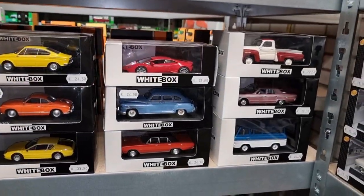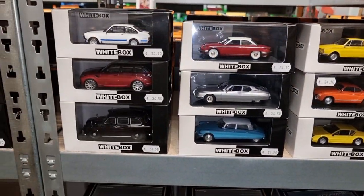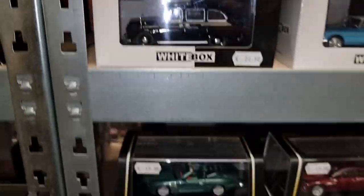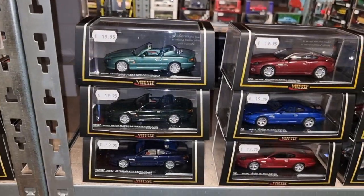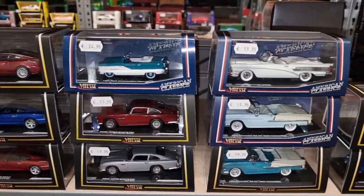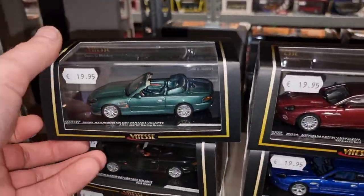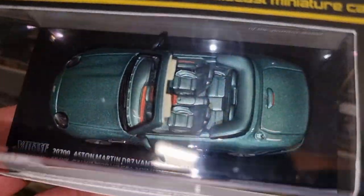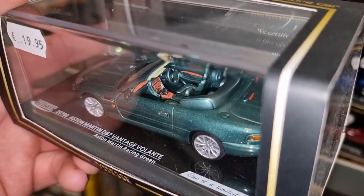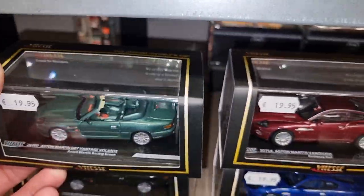And here we got some White Box models. Good one right here. And Vitesse, also a very nice model when it comes to 1/43. Let's take this one out because we can also look in the interior of the car. A lot of details, right-hand drive, because it's an English car, Great Britain.